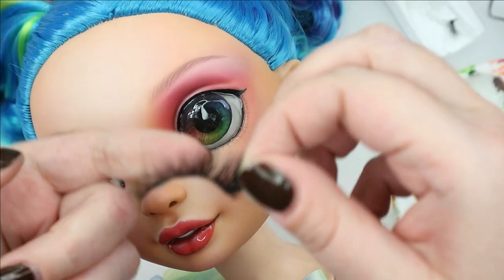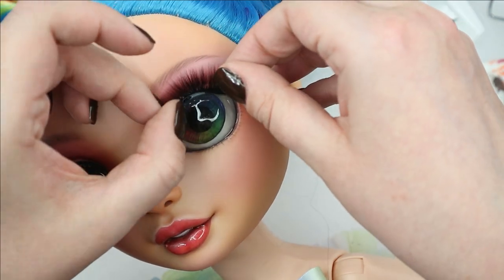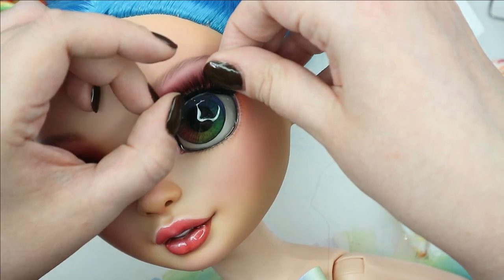And while her curls are cooling down, I can attach the false lashes, and after this we'll take a look at the end result pictures.